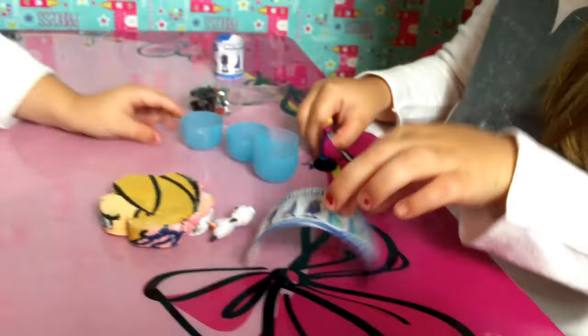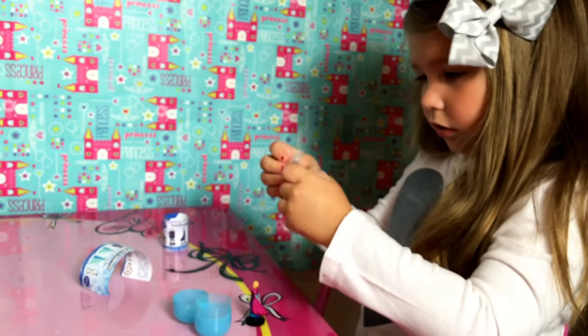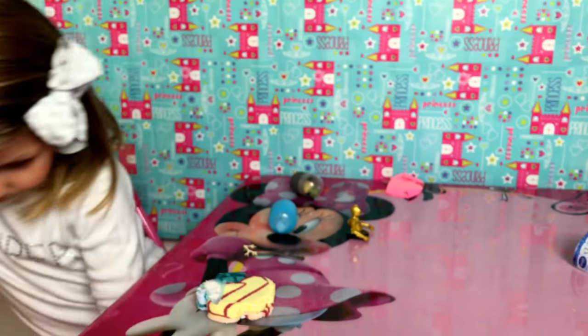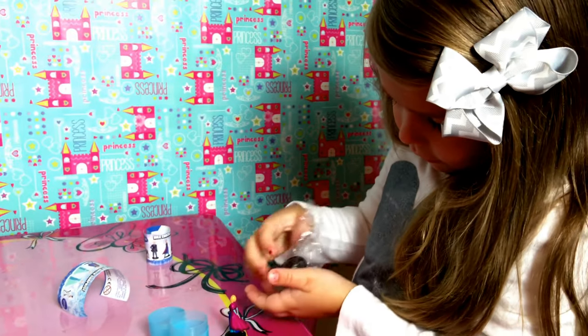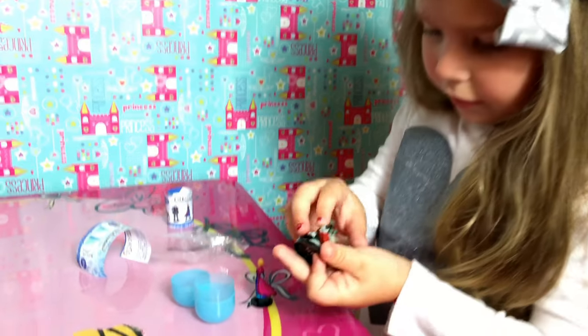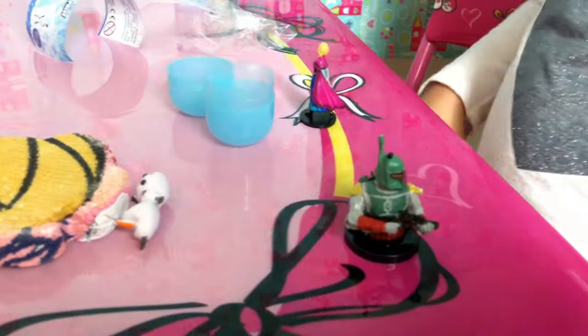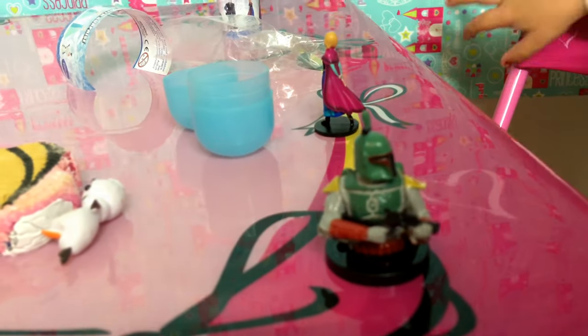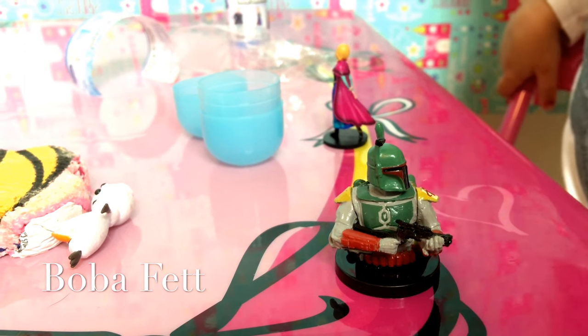All right, now, can you open your other little toy? It's so hard. I can open them. Whoa. What is it? Who's that? I don't know. Maybe Daddy knows. Daddy will know. We're not Star Wars people anyway, right?